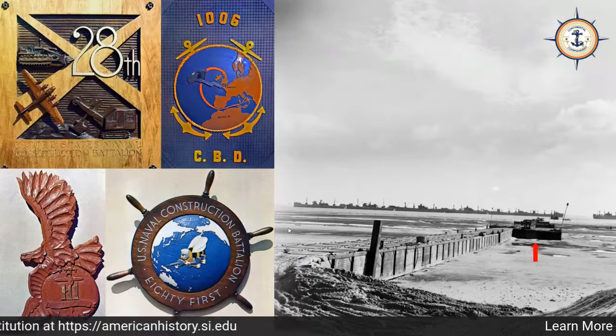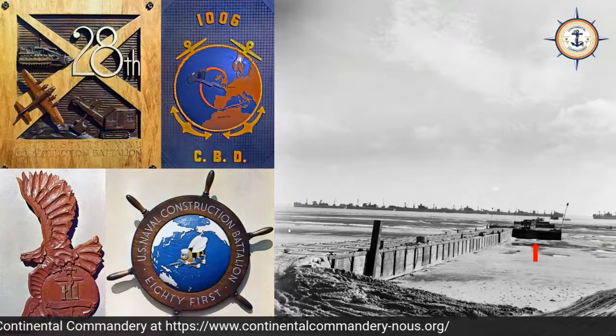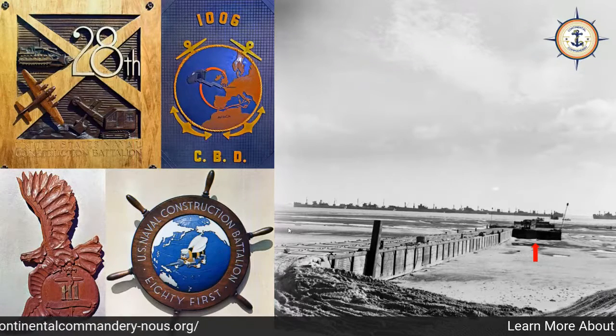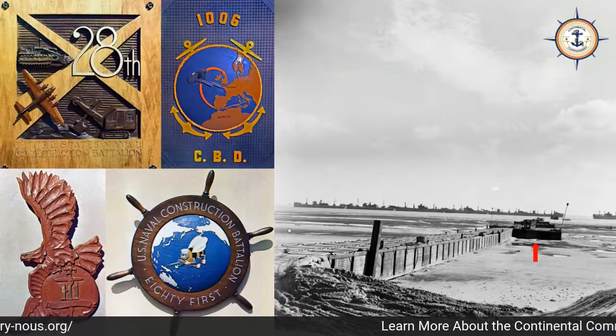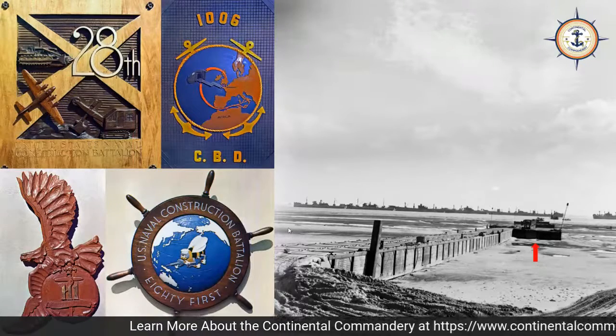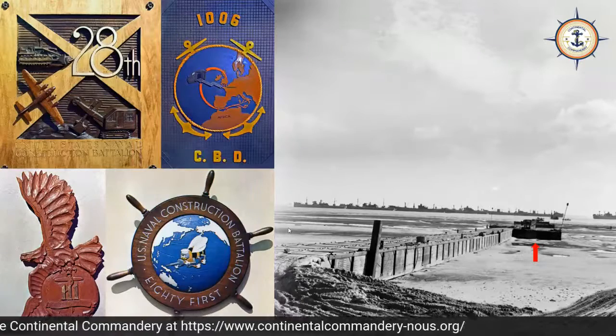And again, the causeway pioneers of Sicily and Salerno, CBD 1006, would assemble and man the American causeways, which would allow unwaterproofed vehicles and men to come ashore with dry heels and feet 24 hours a day. Engineers from the 15th Kent GHQ Troop Engineers of the British Army would man, construct, and maintain the British causeways.